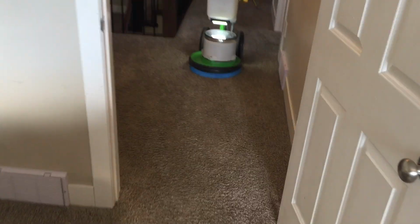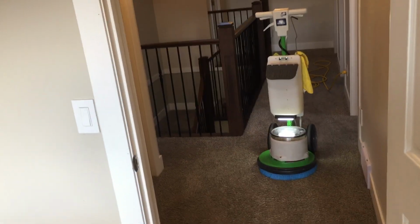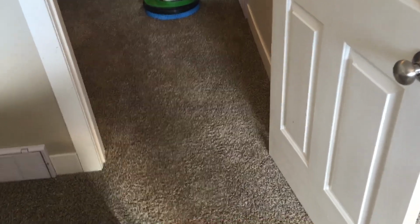Fairly large job here. This room is sort of a den, two bedrooms up on the right, master bedroom in the back, pretty large master bedroom, hallway, and set of stairs. This is polyester carpet, very deteriorated in the traffic areas. The pile of these polyesters just doesn't stand up to wear and tear. They're not a good wearing carpet since about 5 years old.